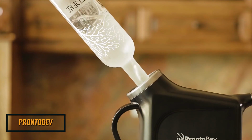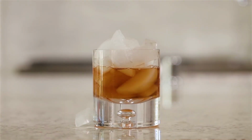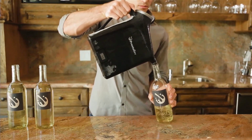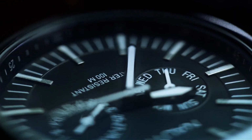Number 7. Pronto Bev. Are you tired of waiting hours for your wine to chill in the fridge? Do you hate watering down your wine with ice cubes? Then Pronto Bev is the perfect solution for you. This modern wine chiller can cool down an entire bottle of wine to the perfect temperature in just 30 seconds.